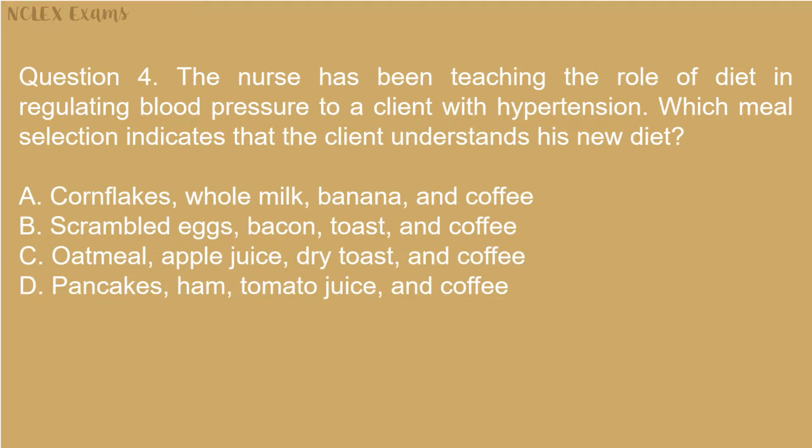Question 4. The nurse has been teaching the role of diet in regulating blood pressure to a client with hypertension. Which meal selection indicates that the client understands his new diet? A. cornflakes, whole milk, banana, and coffee. B. scrambled eggs, bacon, toast, and coffee. C. oatmeal, apple juice, dry toast, and coffee. D. pancakes, ham, tomato juice, and coffee.